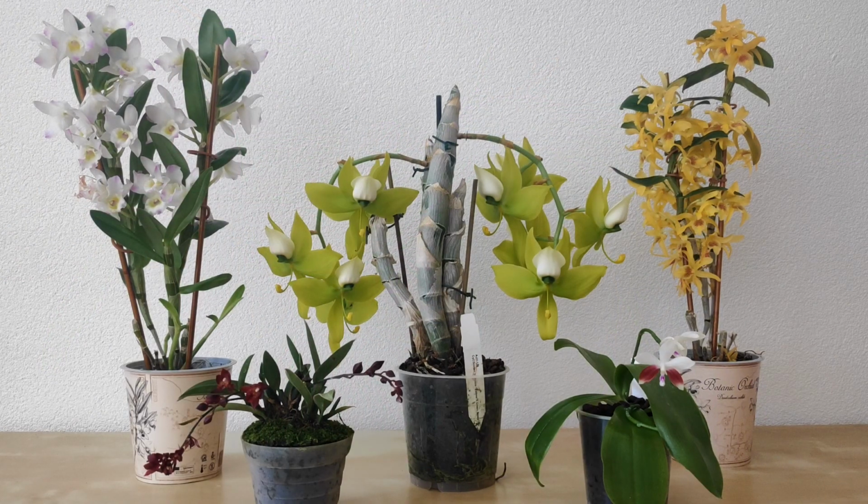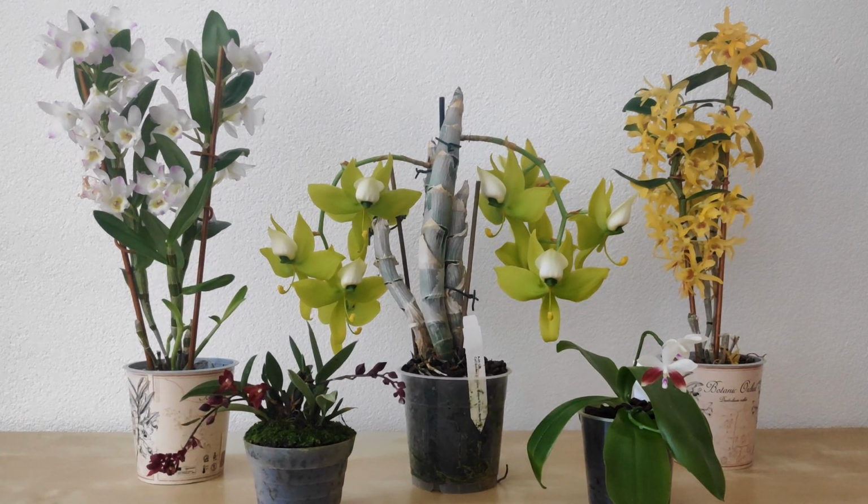So here's one more shot of all the orchids together. Actually, obviously, it's not all of the orchids because there were a few orchids in bloom this month that are no longer in bloom, and which I videoed earlier. But I figured I'd go through the names one more time, at least for the ones that have them.